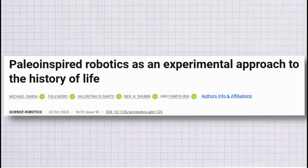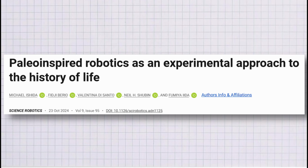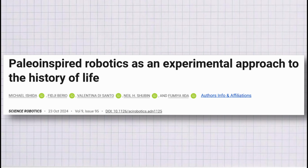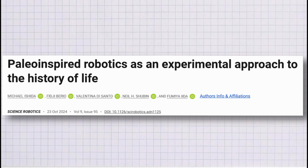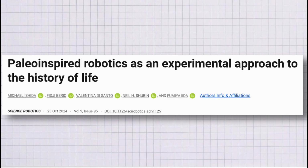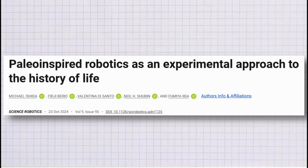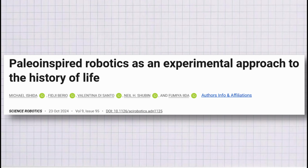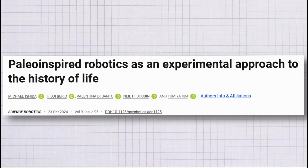And this leads us to the broader significance of paleo-inspired robotics collaboration. Teamwork makes the dream work, right? Exactly. This field thrives on bringing together researchers from various disciplines, paleontologists, biologists, roboticists, computer scientists, to tackle these grand questions about the history of life and the potential of the future. It's about breaking down those academic silos and creating this dynamic exchange of ideas and expertise.